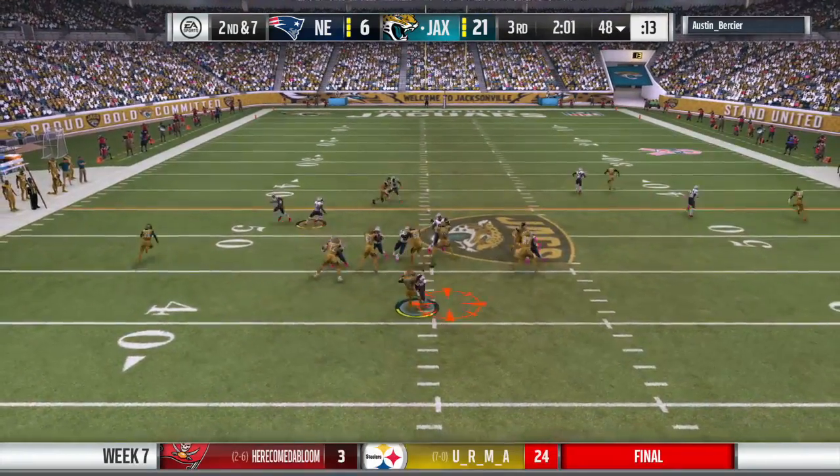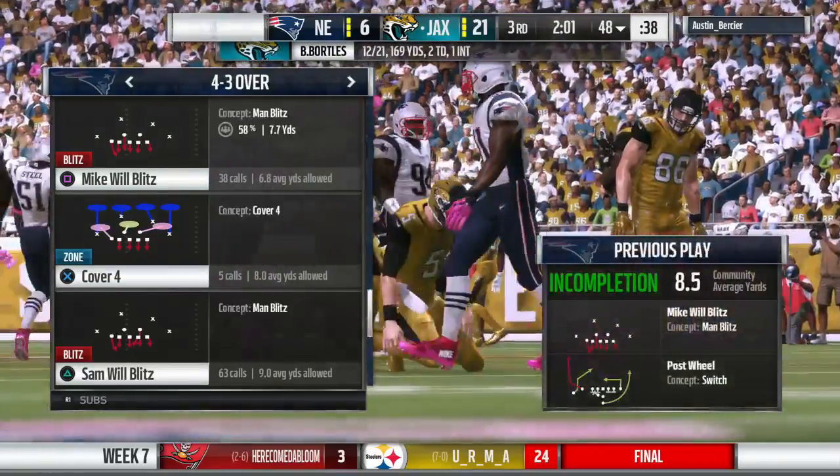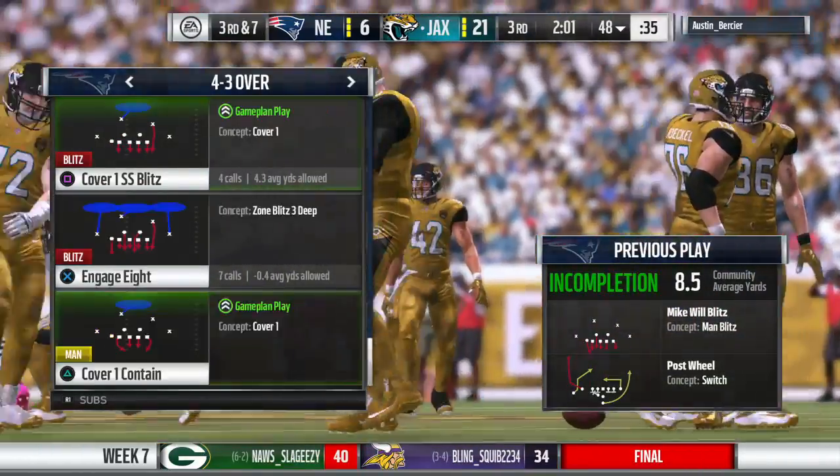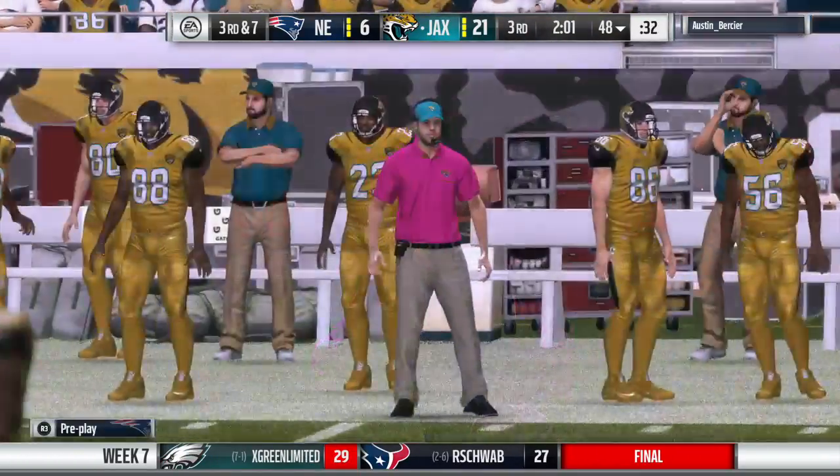Now Bortles throwing on second down. Oh, the ball comes out on the hit, but they'll say it's incomplete. Well, the numbers have been good in the passing game, and certainly a big reason why they have the lead. But now here, third quarter, maybe go to the run game a little more?